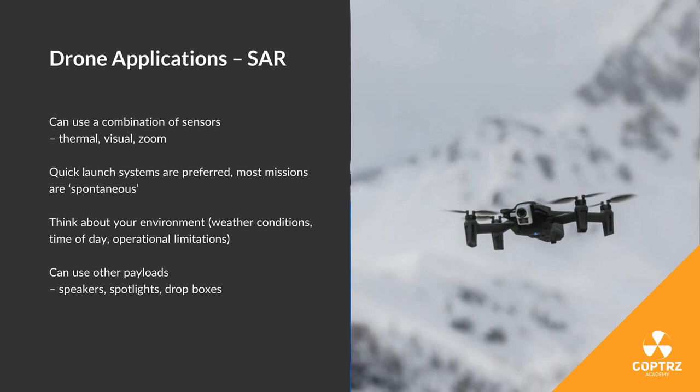So if you're looking at the smaller drones for search and rescue, it's more of like an added extra to ground teams. It's never going to replace the old ways of doing things. But some of the larger systems can absolutely identify and communicate with people on their own.